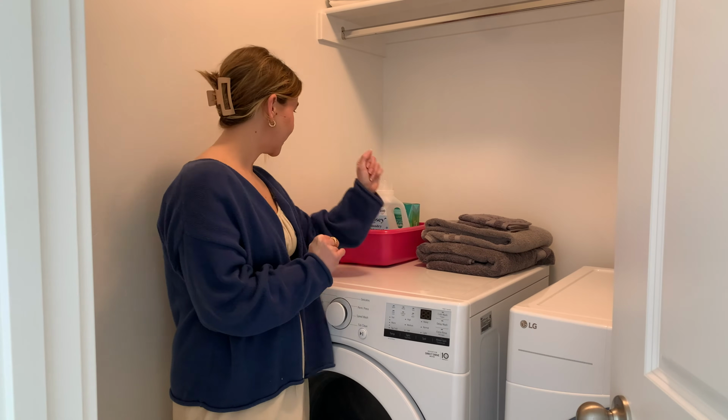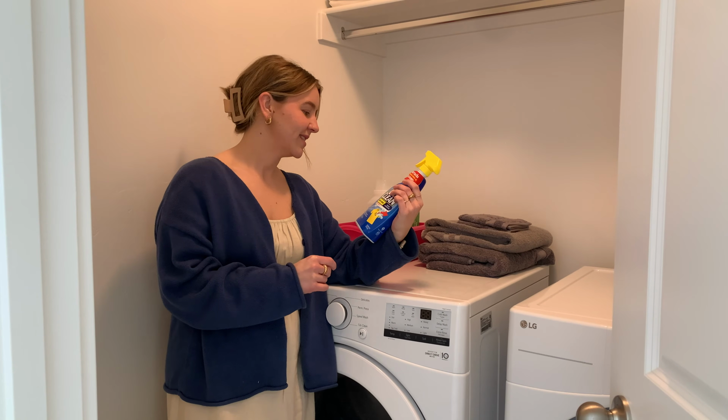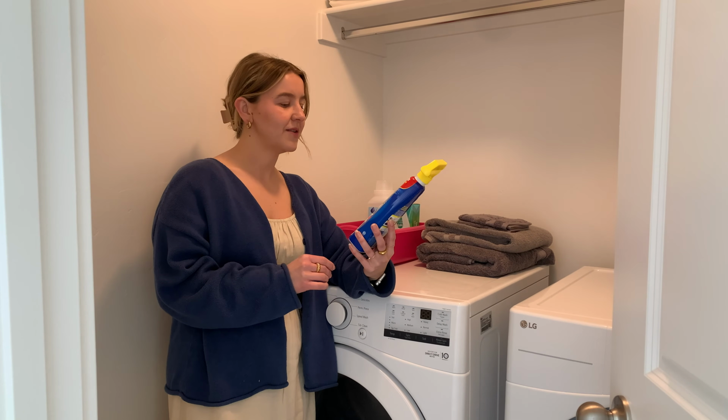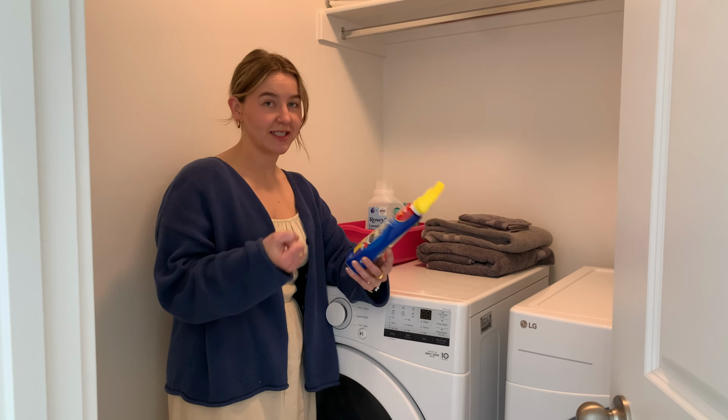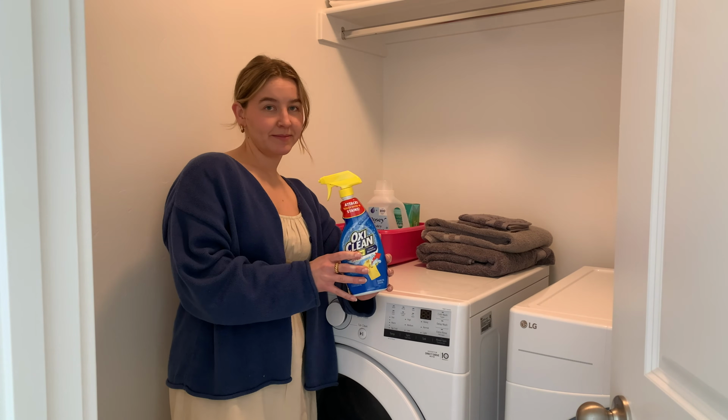And you might notice that I have OxiClean in here because I get oil and grease on my clothes and this works. So if you have a non-toxic stain remover idea, hit me up, let me know.